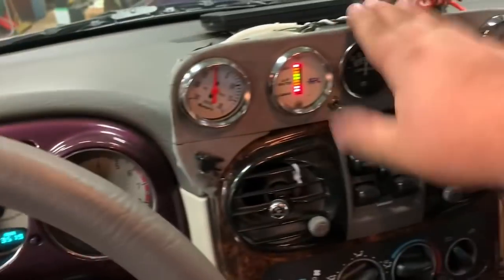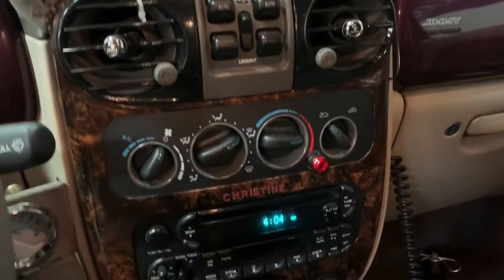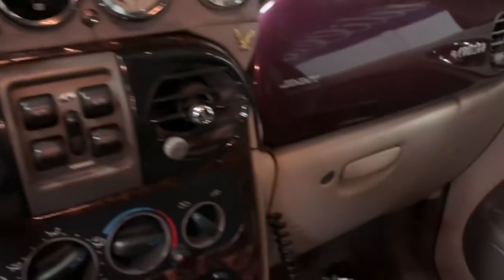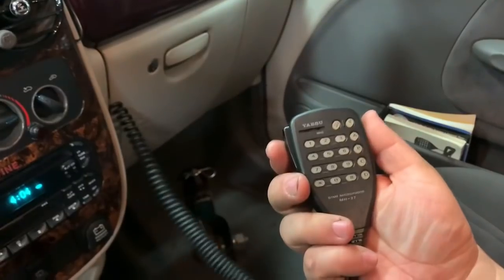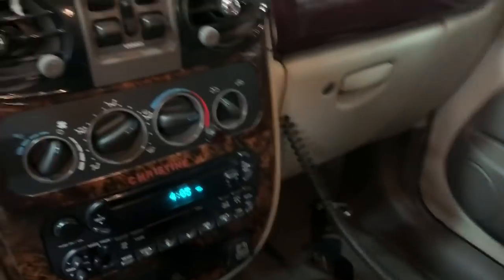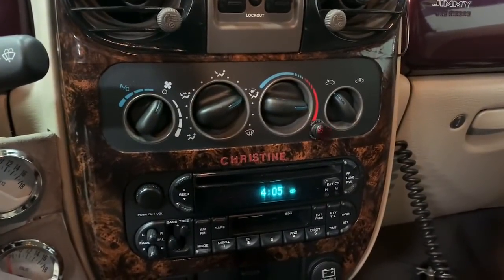I kind of knew that this was here. I could see it in the picture, and I figured some old man got a little carried away, but I didn't know what it was all for. You can see up on the dashboard here, it's all wired in, but that's a trickle charger that's wired in as well, and couldn't go through life without a ham radio. In the glove compartment, again, hardwired in there. Christine on the dashboard here. I'm thinking that that was the car's name.